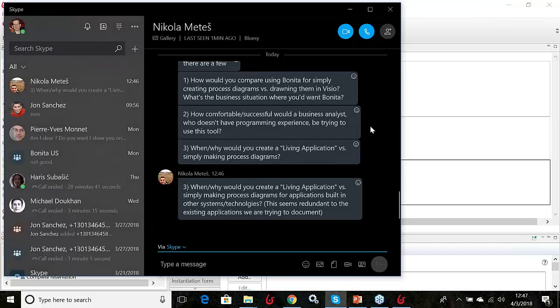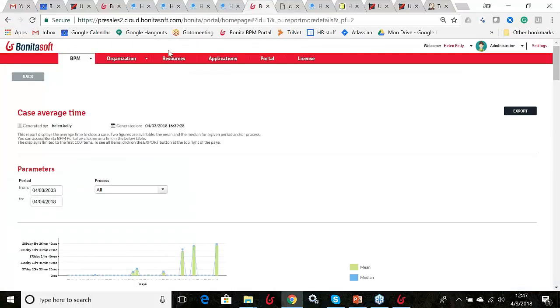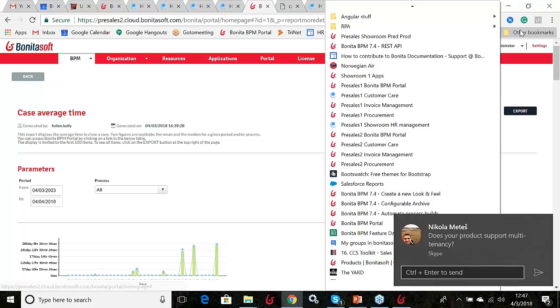Okay, so why would you create a living application versus simply making process diagrams, right? You could think of living applications really as almost like a dashboard that sits on top of a process application. If we go back to, let's go back.